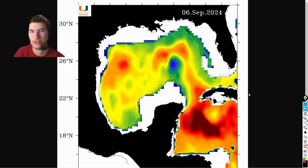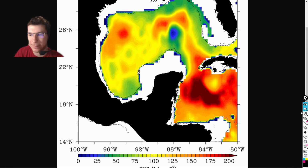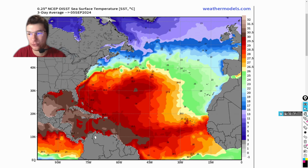I really hate to say those words, but we are talking about ocean heat content values probably upwards of about 250 at this point in the Western Caribbean. Again, these values have never been reached in recorded history. These are completely historic right now. I guess your sea surface temperatures are as well.